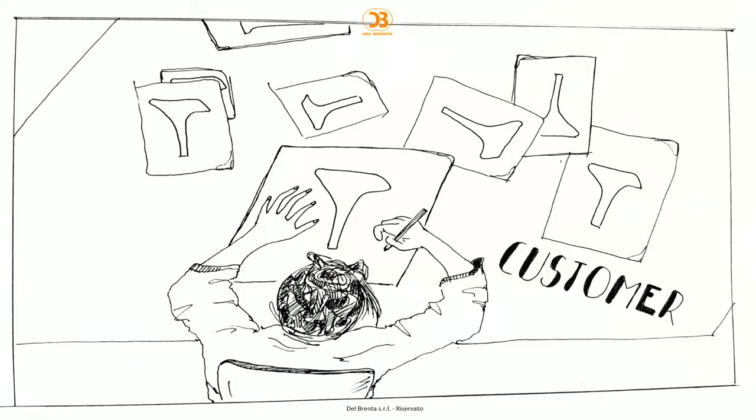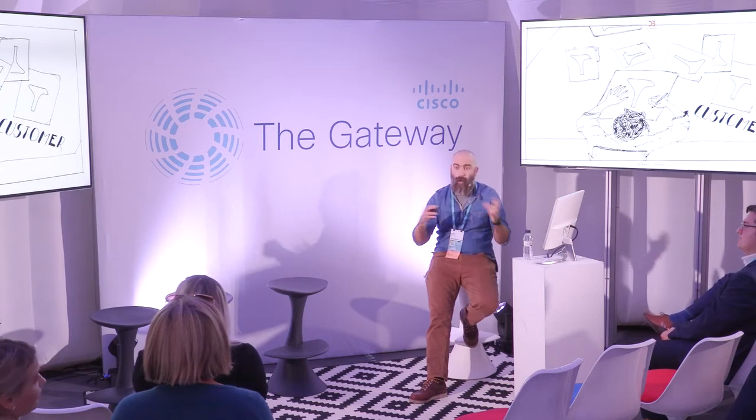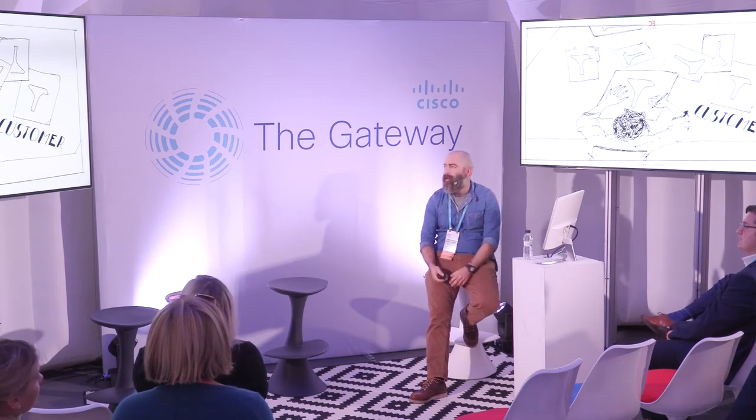But let's see what happens in the Brenta, how the production cycle works. Everything starts with a designer, a customer, who will draw a shoe and a heel. She will be working for hours in her office, building a new collection. Then she will need to see a prototype of her shoes and of the heels.